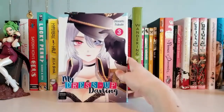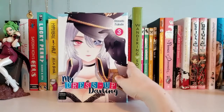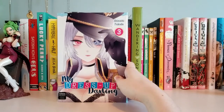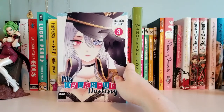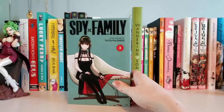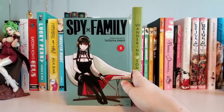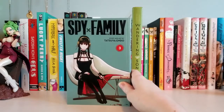I also picked up volume 3 of My Dress Up Darling. I continue to really like this series, and volume 3 was very fun, so I'm excited to see what happens in the upcoming volumes. I also managed to get my hands on Spy Family Volume 3. Very excited to dive into this volume, although I have been keeping up with the series on the Shonen Jump app as well. It's always nice to be able to reread it in a physical volume.